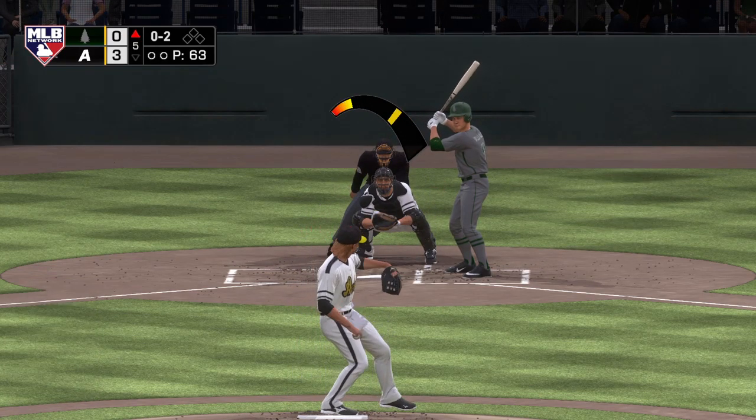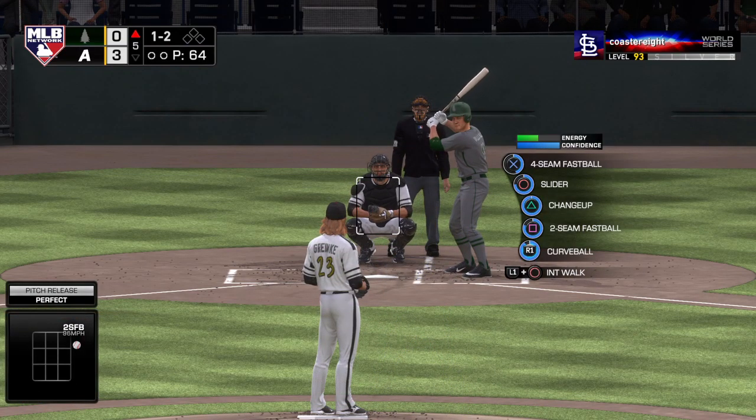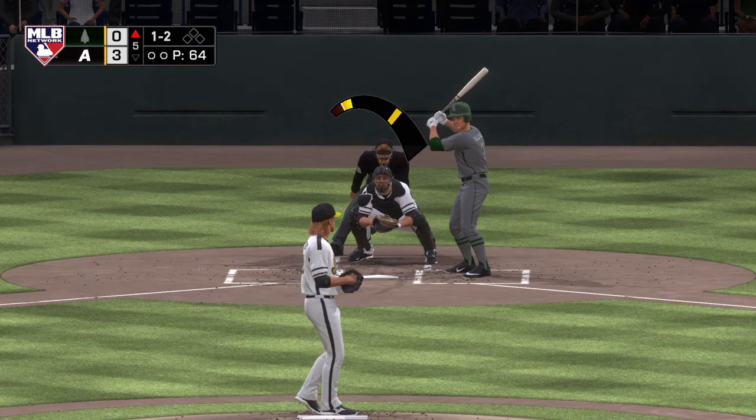Can you boys say next? Who's next up to bat? Because this guy's done. You cannot fall down 0-2 to one of the better pitchers in the league and expect to get a base hit.